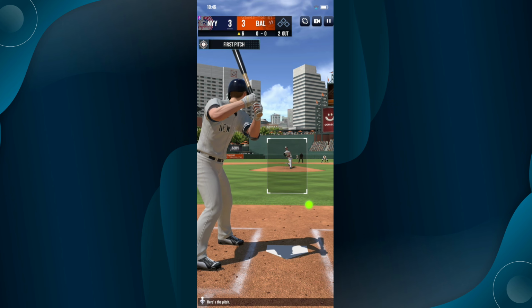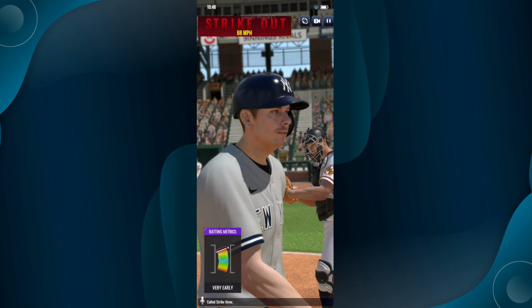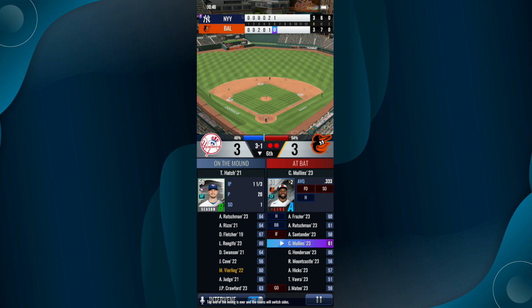Here's the pitch. He blew it by him for strike one. Vierling swings through, strike two. Called strike three. Top end of the inning is over and the team will switch sides.